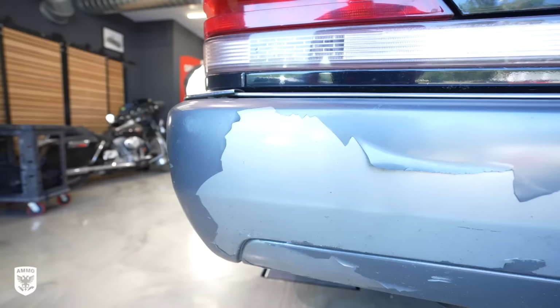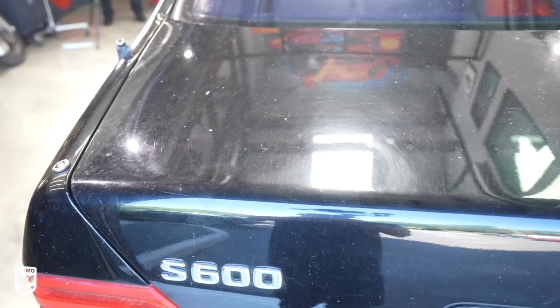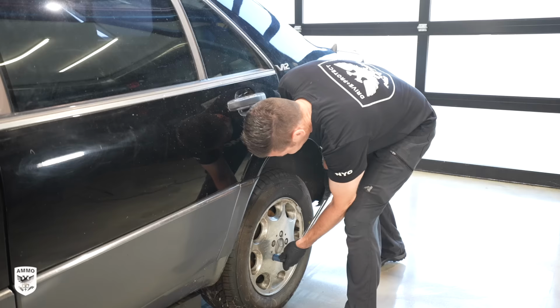With the 6,000 pound beast on the lift, all I can really see is the swirls, the spider webs, and every crease and crevice filled with dirt. Step one is pretty simple. Remove the wheels and see what's living on the undercarriage and the engine compartment.